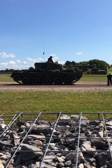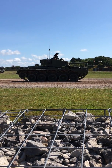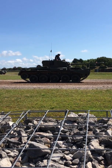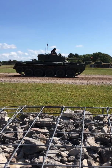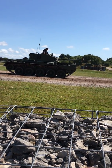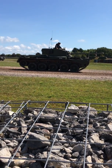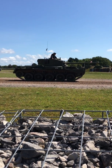The wheel at the front, the idler, this is the kind of Goldilocks wheel. If you have your track too tight, there's a danger that you might break it. If you have it too loose, there's a danger it might come off when you go around corners. So the idler can be adjusted backwards and forwards to adjust the tension on the track. And interestingly enough, although this old lady weighs, as I say, 35 tons, she's exerting about the same ground pressure on the arena that I am.